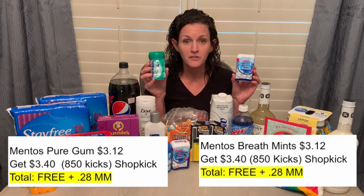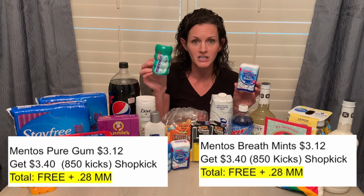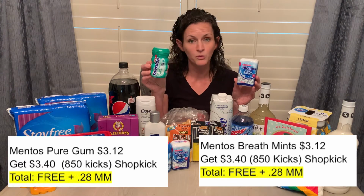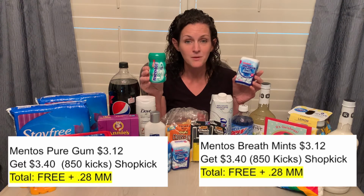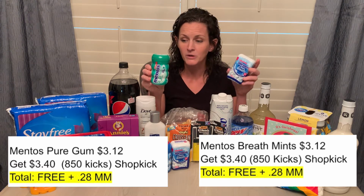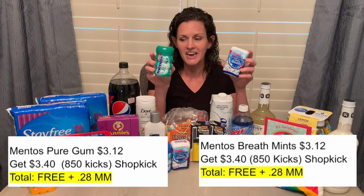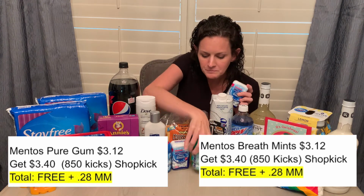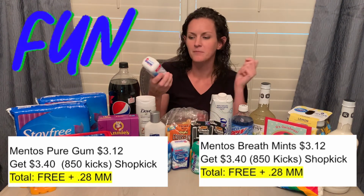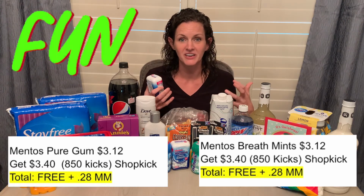These are also found up by the register. It's the Mentos Clean Breath and the Mentos Pure Fresh Gum. These are priced at $3.12, and my Shopkick offer is for 850 kicks back, which is $3.40, making each of these a 28-cent moneymaker.